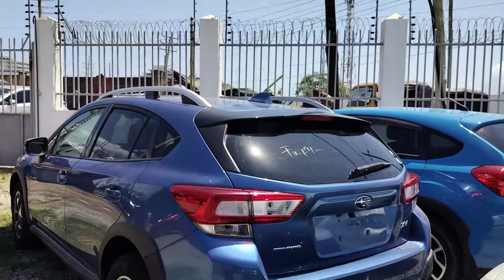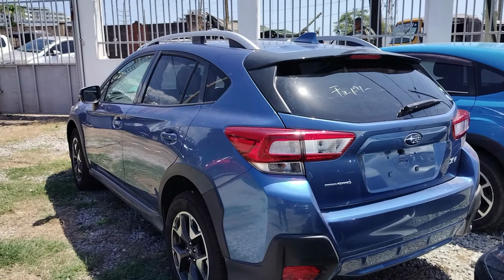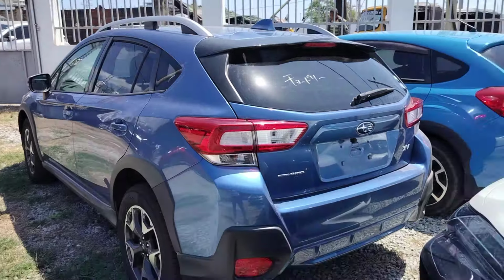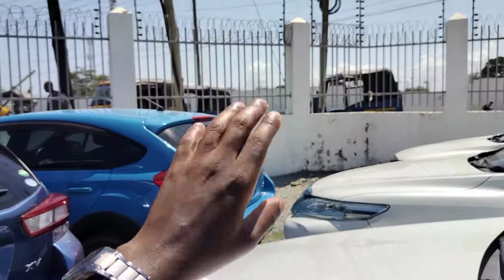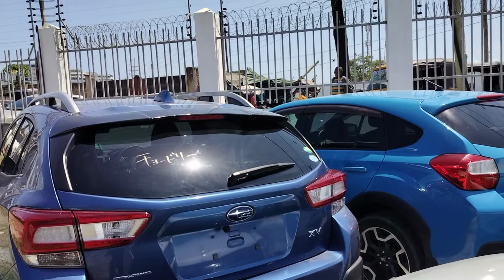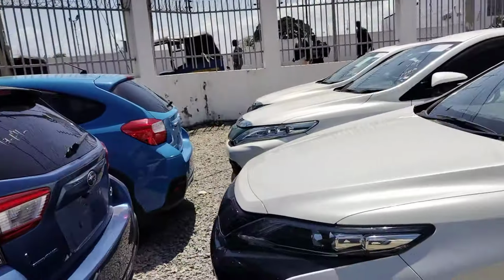Alafu hizi gari zote ni all-wheel drive. So if you're going to buy this 2017 Subaru XV, this one at the moment will cost you 2.4 million shillings. If you're going to go for the old one, wait till it's 2.2 million. And of course, that one is more negotiable, unlike this one. So those are the price ranges for those two cars. Let us move a little bit higher.